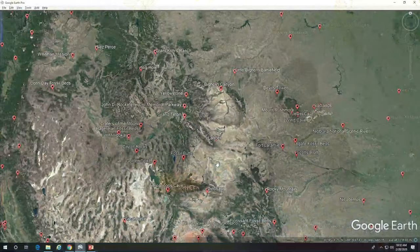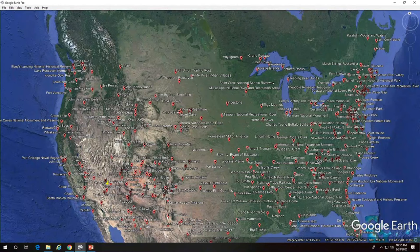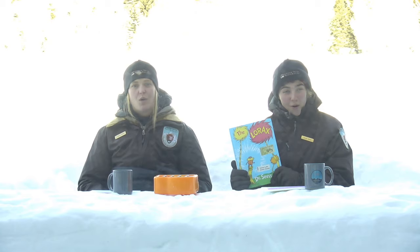National park sites like Sleeping Bear Dunes, Yosemite, Everglades, Isle Royale. There are over 400 park units you can see on this map. There are so many. So go take a field trip, learn, explore, become a junior ranger, and find your park. Because in the words of the Lorax, unless someone like you cares a whole awful lot, nothing is going to get better.